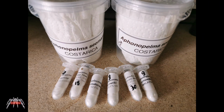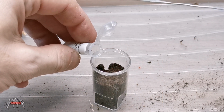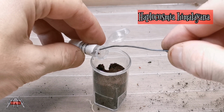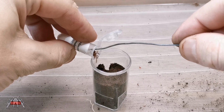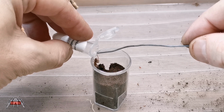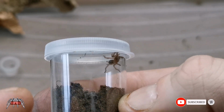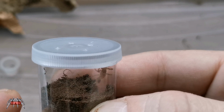Cheers. So as you see, quite a nice haul out of the box there. I've put a list on screen. I'm not going to rattle them all off. You can pause it if you want to look, but we'll get straight into the rehousings. And this is the Haplocosmia himalayana, or the Himalayan Earth Tiger. I do have another sling of these that I received recently from Weird and Wonderful as well. And you see a little tiny thing, but they do grow to be an awesome looking tarantula.